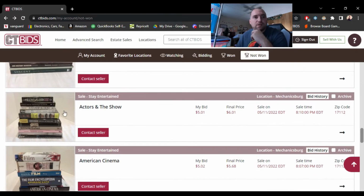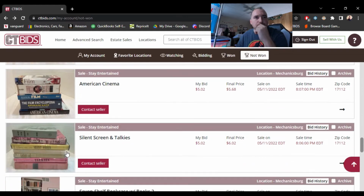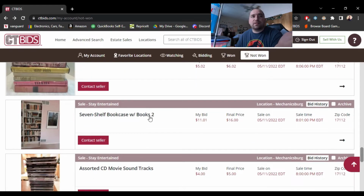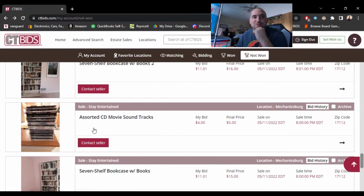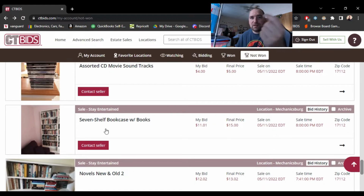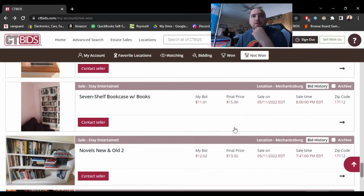Another stack of books, another stack of books. This one, this is a good deal right here. Even at $16, and you get the bookcase. It comes with it. So $16, you get the whole bookcase and the books. Sorted CD, movie soundtracks. I mean, I'm just throwing bids out there because you've seen how little I won stuff. So this only went for $5. The other side of that bookcase, $15.